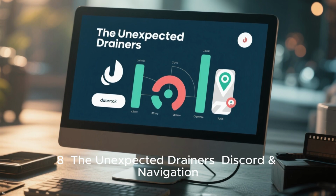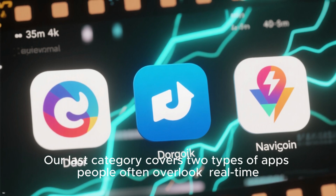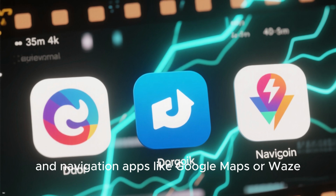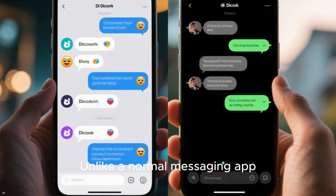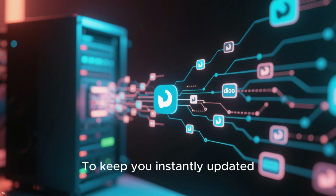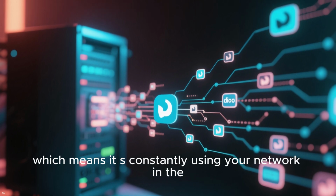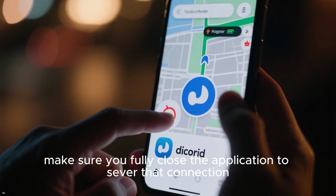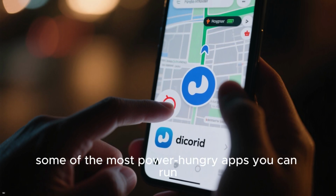8. The unexpected drainers. Our last category covers two types of apps people often overlook: real-time communication apps like Discord and navigation apps like Google Maps or Waze. Let's start with Discord. Unlike a normal messaging app, Discord is built for persistent real-time voice and text communication. To keep you instantly updated, it maintains an always-on connection to its servers, which means it's constantly using your network in the background. The fix is simple. When you're done with a session, make sure you fully close the application to sever that connection.